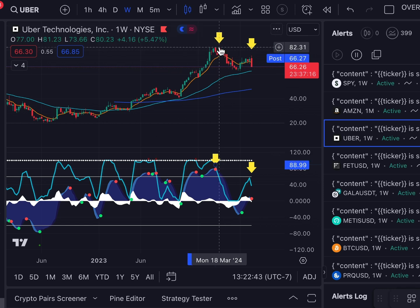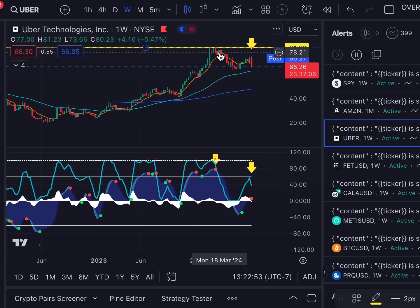That was at 82. It sold all the way off to 61. That was a 20-30% dip if you did not sell on that red dot. And you're actually making a lower high here. So I talk a lot about a higher low, but a lower high is when we get rejected at a level. So this one got rejected at 82 up here.